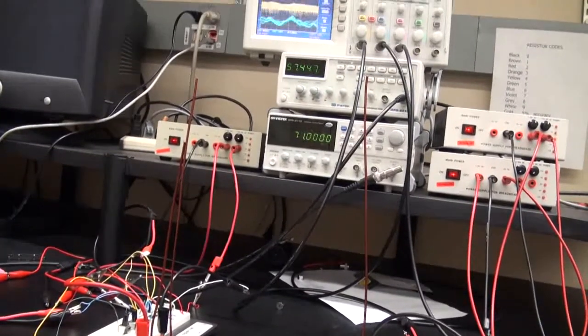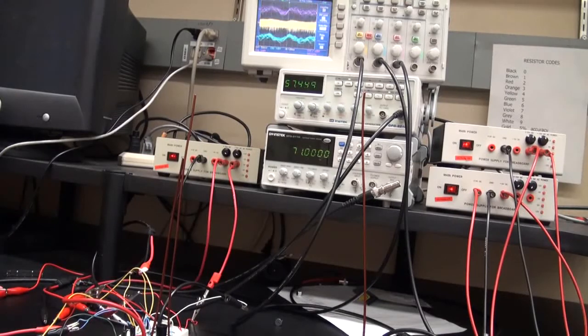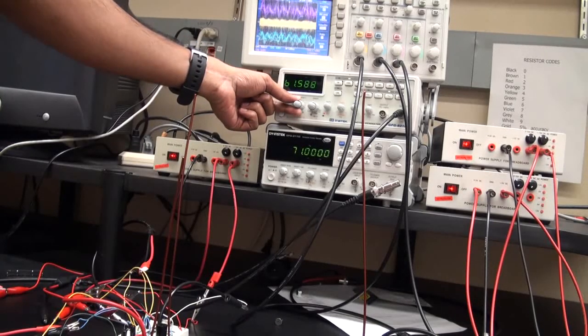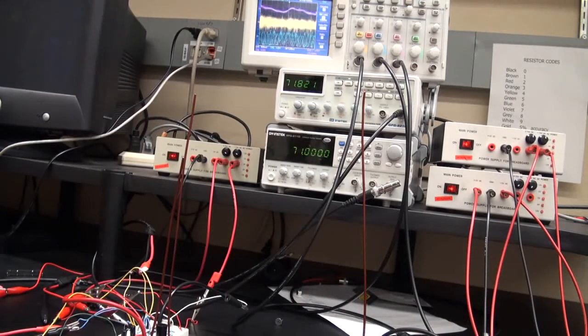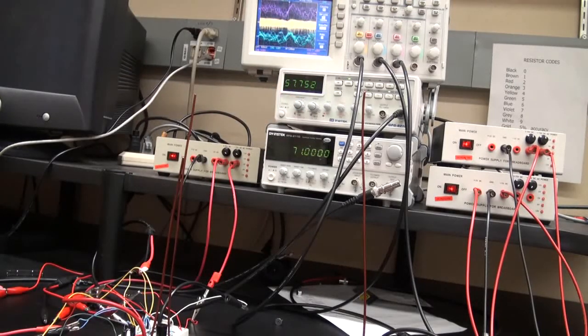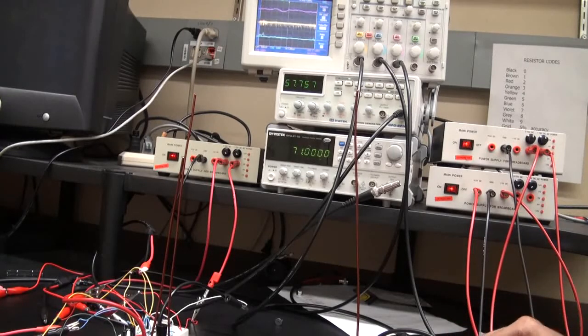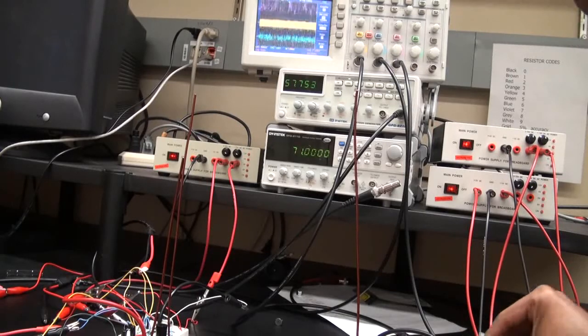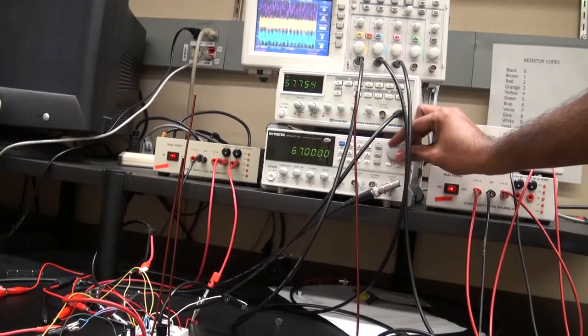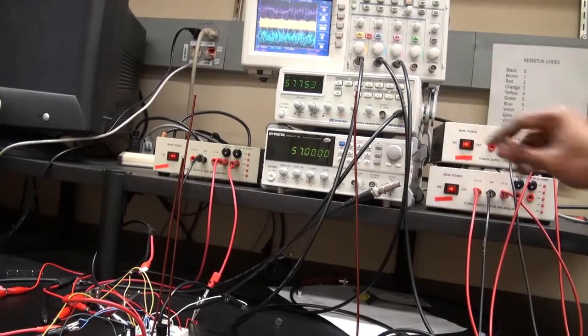Now, an interesting question is, what happens if I tune one of the carrier frequencies so that it starts to match the other? We can try that. And we lose all coherence. So we can try that with the other channel as well. We can put this guy in, and move this guy closer to 57. And we get absolute garbage.